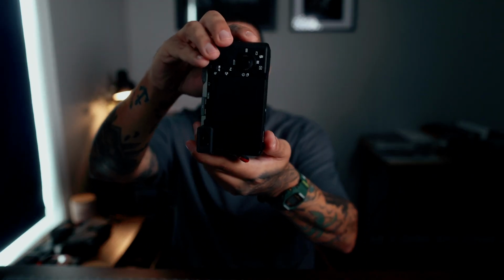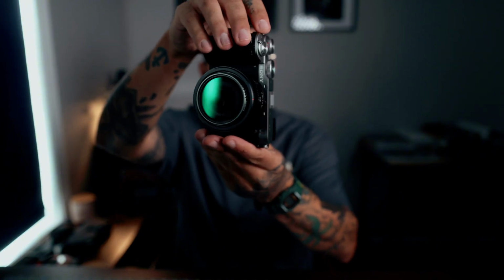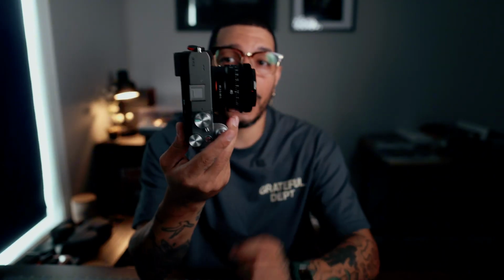It has a relatively high megapixel sensor at 33 megapixels. It does have AI autofocus and a bunch of other fancy quirks that I think are cool, that most people probably won't utilize, but I think they're cool. But ultimately, the deciding factor for me was size. Size, form factor, and how this camera feels in hand. And I'd be lying if I said it didn't have a little bit to do with how it looks as well. I also do really like this 40.